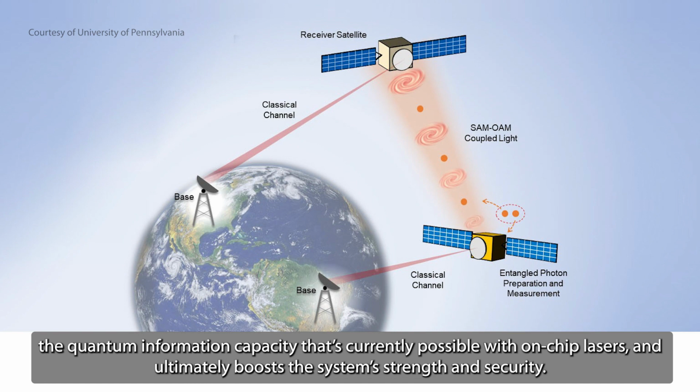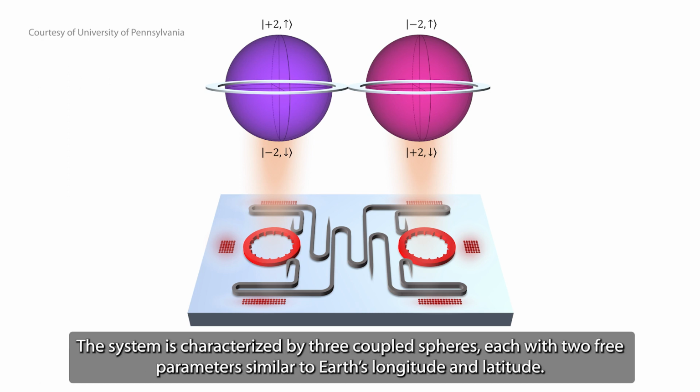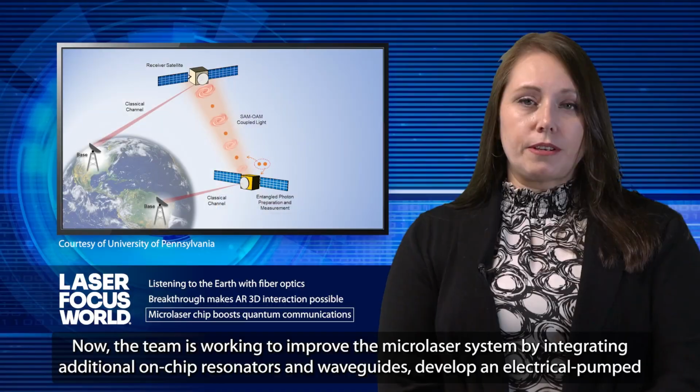The researchers say this doubles the quantum information capacity that's currently possible with on-chip lasers and ultimately boosts the system's strength and security. The microlaser features two identical-sized micro-ring resonators. Each can hold a clockwise propagating mode and one that is counterclockwise. The system is characterized by three coupled spheres, each with two free parameters similar to Earth's longitude and latitude.